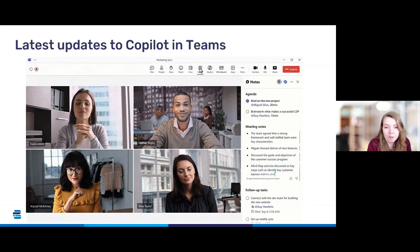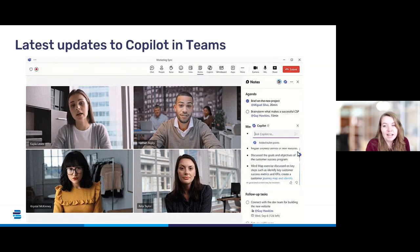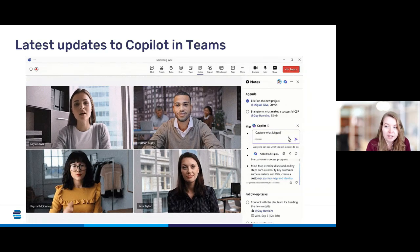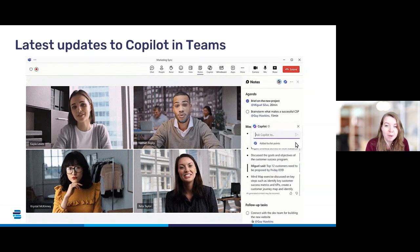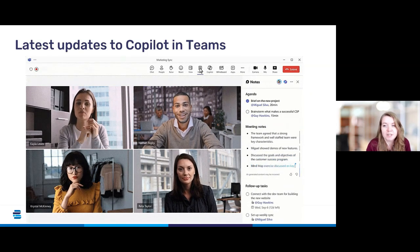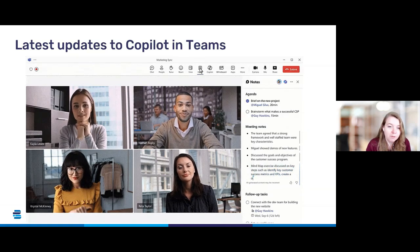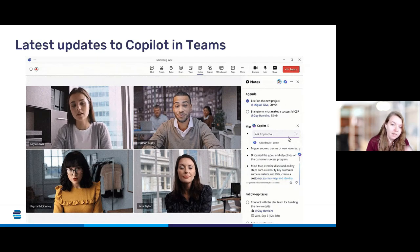Next up in our Copilot updates for Teams. In this example, we're looking at how the collaborative notes feature in Copilot works, which again is something we've talked about briefly, but we're just getting more and more information about this from Microsoft all the time, so I want to keep sharing it with you. So this is more detail on how that collaborative notes feature will work.